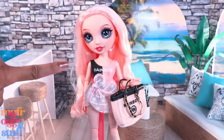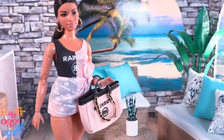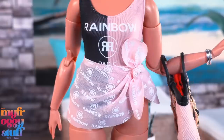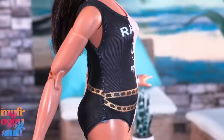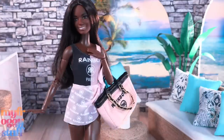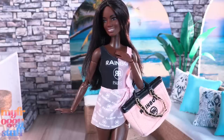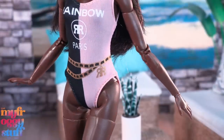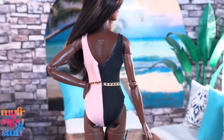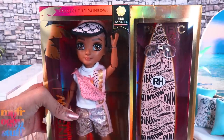She has a pink and black one-piece with a pink cover-up and a cute pink bag. What? Yo, I was able to get it onto a curvy, cover-up and all. It is a very snug fit, so proceed with caution. It was a little easier to get the outfit onto an original. However, you do still need to stretch the top over the shoulders. And we end up with a high cut on the bottom of the bathing suit. But we could close it in the back and everything. So overall, not bad.